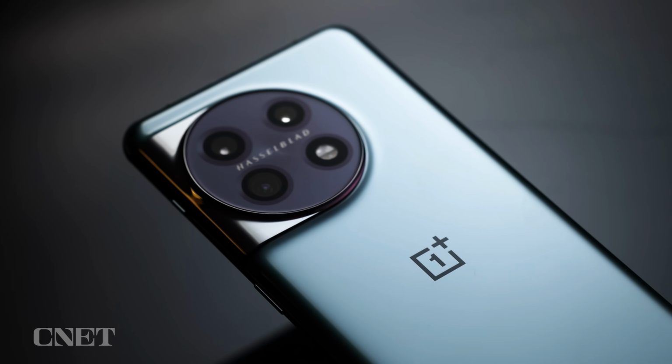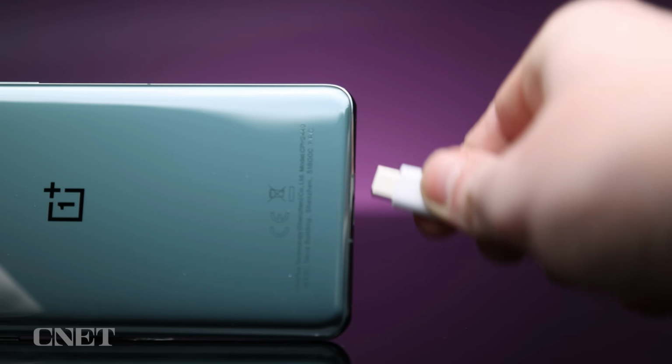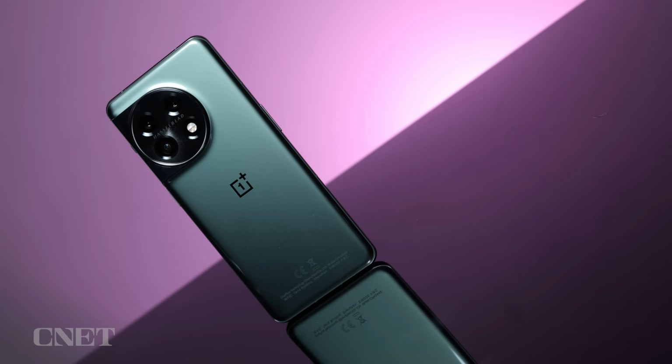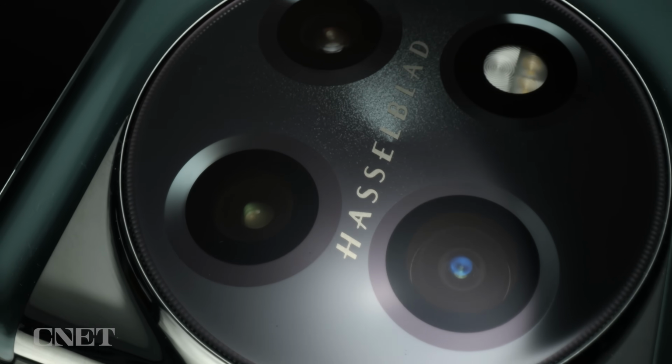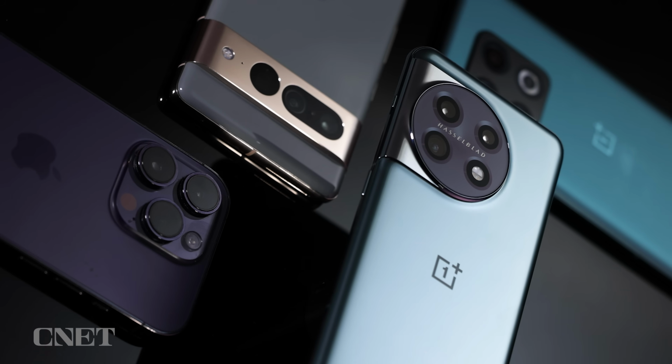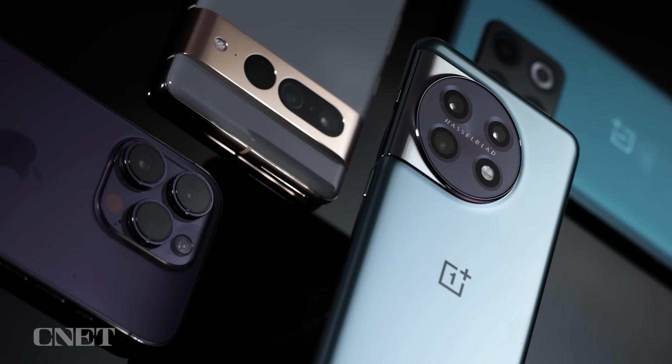From its slick, refreshed design to its hyper-powerful processor and its fast charging skills, this phone does a lot to earn its flagship title. Mix in its long-lasting software, its 5G connectivity, and its more affordable price, and this phone suddenly becomes a real contender for your money. So let me dive in and tell you what I like about the OnePlus 11.